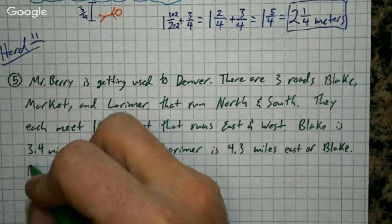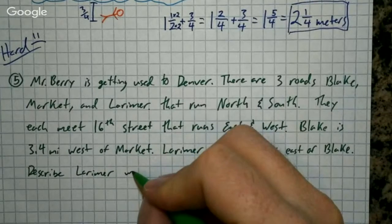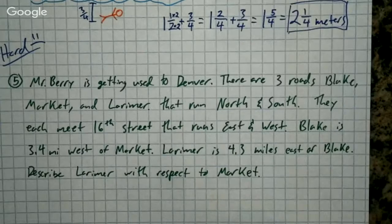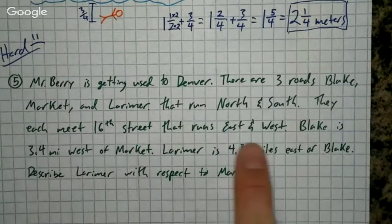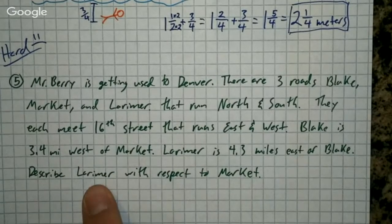And the final thing we're going to say is describe Larimer with respect to Market. Okay, now this is a very linguistic question, right? So when we're looking at this, it says a lot. There are 3 roads that run north and south, and these are the 3 names. They each meet another street that runs east to west. Blake is this distance from Market. Larimer is this distance from Blake, and this one's west, this one's east. Describe Larimer with respect to Market.